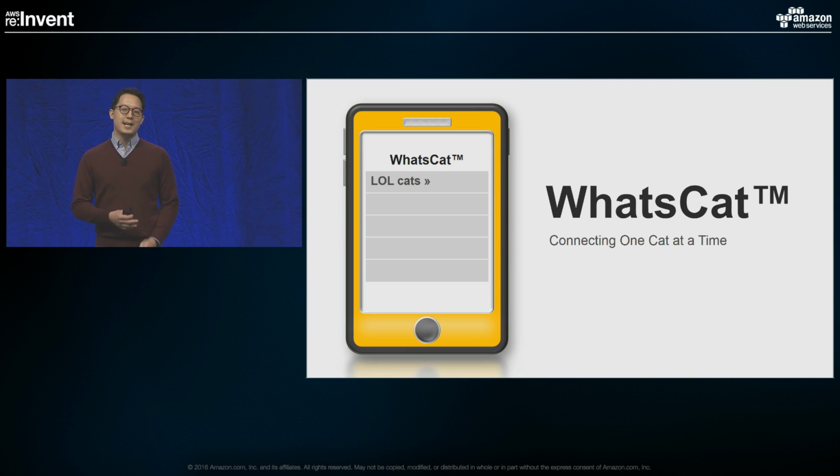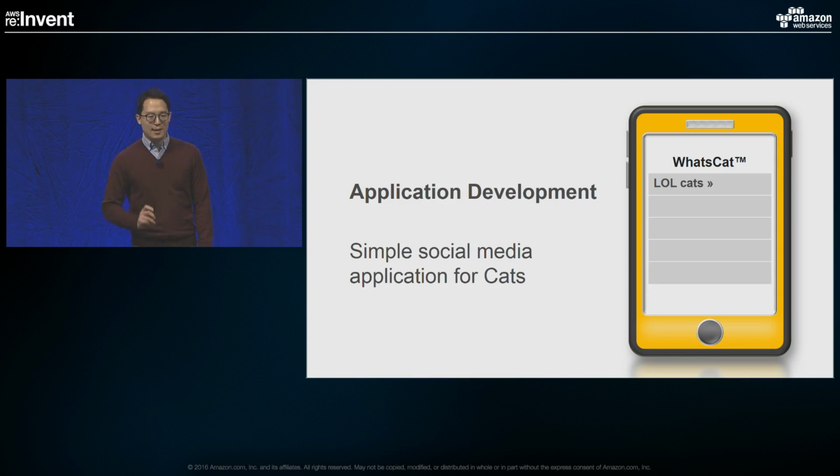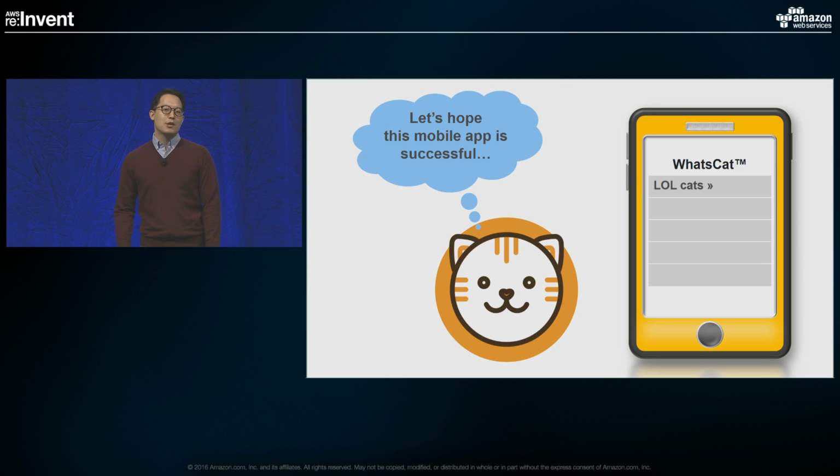So I did a quick internet search to see whether there really is a What's Cat or a social app for cats. I was not able to find anything, so I just decided to use it. So What's Cat has very simple features. Cats can post their updates, and other cats can follow other cats. And you created your minimal viable product, and you launch on a marketplace, and you're hoping your app is successful.